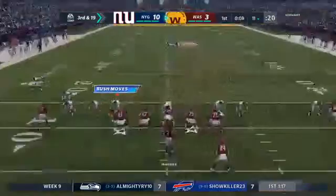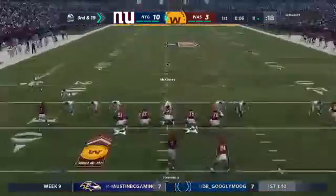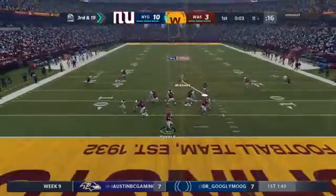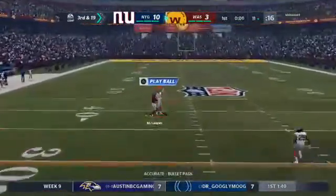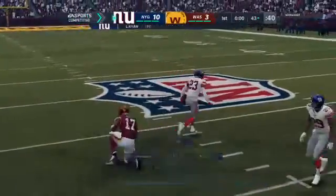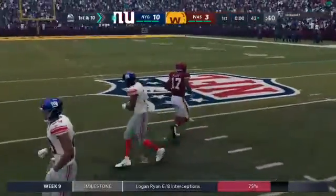3rd down. Okay, you know my bias is about to come out here. A lot of people think that the offense is just moving in the wrong direction. I'd say they're moving in the right direction because the defense is pushing them back. Now a clash of bodies here, and it's intercepted. Picked off by Logan Ryan.